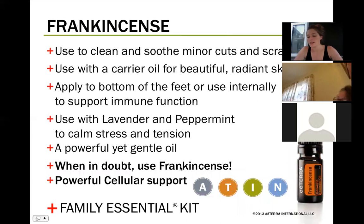And the last one, save the best till last, is frankincense. So frankincense is known as the king of oils. And frankincense literally does everything. They say when in doubt, use frankincense. And it's such a lovely oil for so many things. For example, skin. It's really, really lovely to use on things like stretch marks or age spots or anything like that. Scars as well. It's very effective. Basically, what it does is it goes into the cells and it reminds your cells how to be perfect. So it's a really, really good way to have some regeneration in your cells. So anti-aging as well, it's really good.